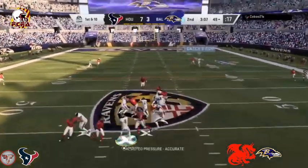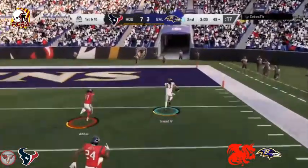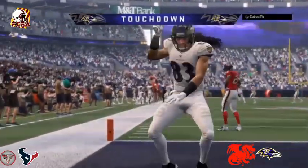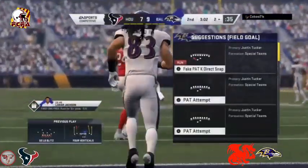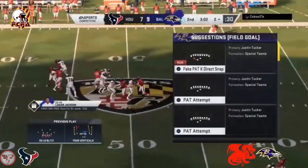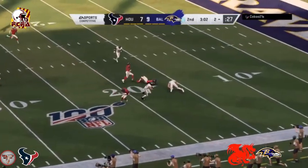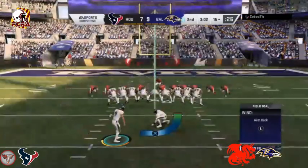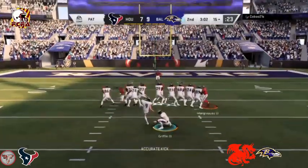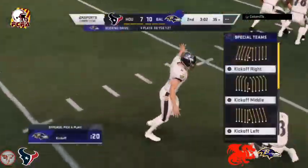They'll throw on first down with Jackson. Snead's got it. Willie Snead all alone. And he is into the end zone for a Baltimore touchdown. Willie Snead, 49 yards. And the Ravens have retaken the lead. Justin Tucker for the extra point. And it's through, and that makes the lead 10-7.